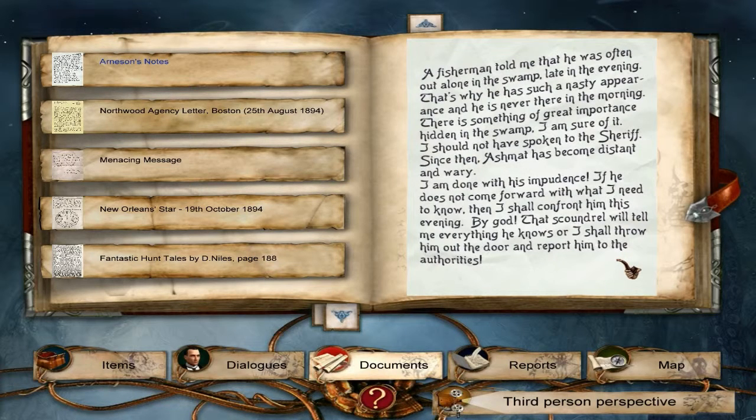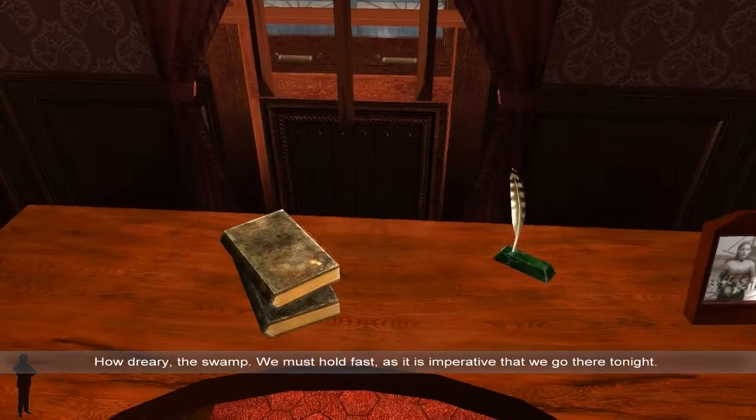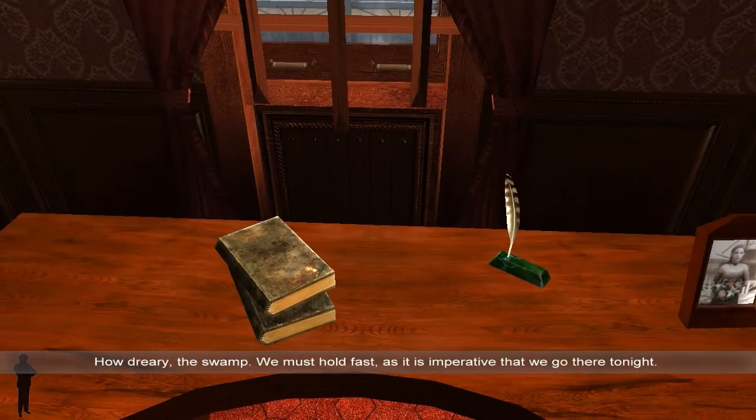A fisherman told me that he was often out alone in the swamps, late in the evening. That is why he has such a nasty appearance, and he is never there in the morning. There is something of great importance hidden in the swamp. I am sure of it. I should not have spoken to the sheriff. Since then, Ashmat has become distant and wary. I am done with his impudence. If he does not come forward with what I need to know, then I shall confront him this evening. By God, that scoundrel will tell me everything he knows, or I shall throw him out the door and report him to the authorities. How dreary, the swamp. We must hold fast, as it is imperative that we go there tonight.